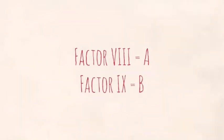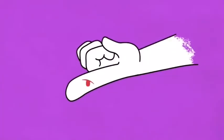Each person with hemophilia is missing one of 2 kinds of factors. If you're missing factor 8, you have hemophilia A. If you're missing factor 9, you have hemophilia B. Either one can be mild, moderate, or severe. Without regular treatment, having hemophilia means you'll bleed longer than you should if you get cut. But you don't have to have a cut to have a bleed.